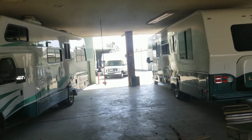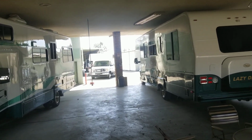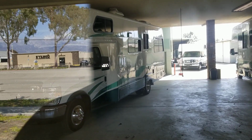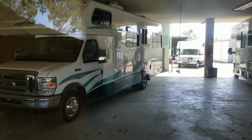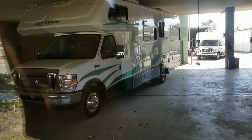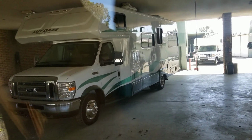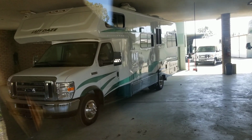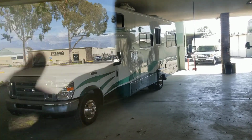These are phenomenal looking coaches right here. Phenomenal. So I was able to find a spot near the window and see them. They're pretty amazing. Look at that. Look how nice they are. Look at just the lines. Look at the paint. Brand new 2021s, I guess. Just brand new stuff here.